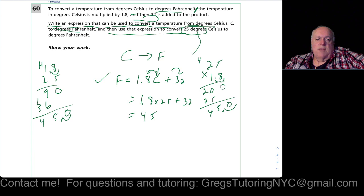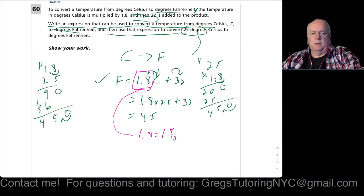There's another way to do it, which is to observe something. Let me change the color of the pen for 1 second. Observe that 1.8 is equal to 1 and 8/10, and that maps into 18/10. And if we divide the numerator and denominator by 2, we get 9/5. That's kind of handy because then we can use 9/5 instead of 1.8 times the 25.